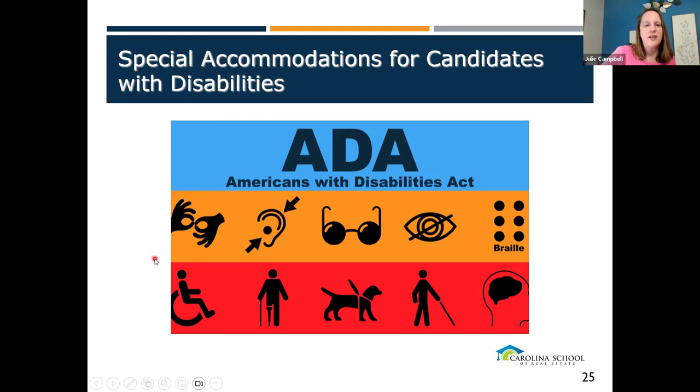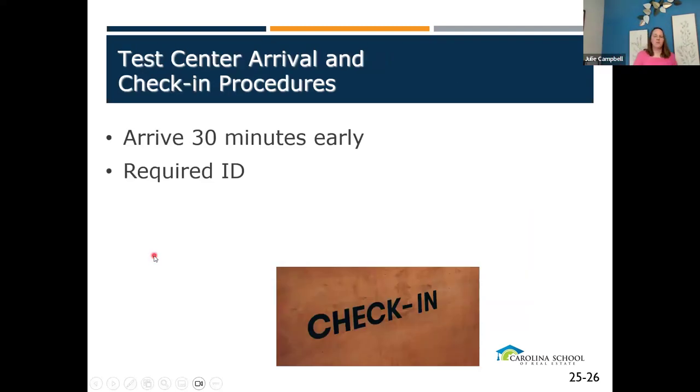Once you schedule your exam, they ask that you come 30 minutes early to get checked in. They do require ID. The list of approved ID is in the RELINC book, and they will also send it with your confirmation that you're scheduled. So they'll let you know what type of ID to bring, what is acceptable, of course, driver's license, any other forms of ID.